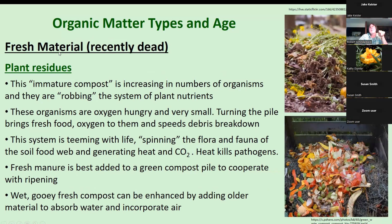And then we still got some fresh material, recently dead. This is immature compost. And as the numbers of creatures are increasing here, eating all this wonderful stuff, they're robbing the nutrients from any plants that would be growing here. And of course, if we stirred this into our soil, our growing plants would turn yellow because the creatures would win out. They'd have all this food to eat. They'd take the nitrogen from the plant and other materials, because they're better competitors for those nutrient elements than the plant is. Right? They're very small, they're hungry, and they use oxygen.